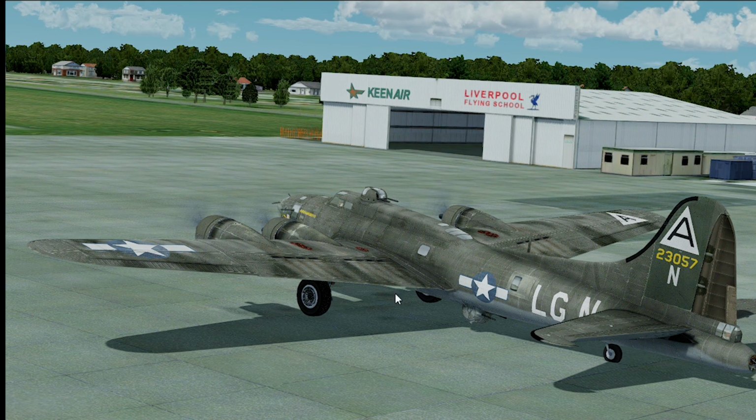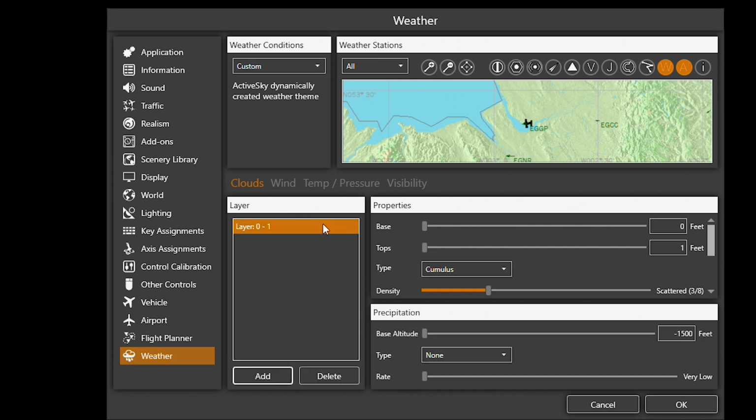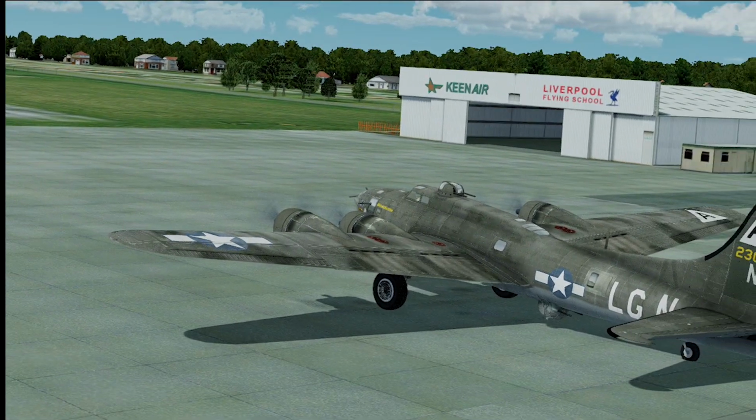But that True Sky stuff, if we want to use that, if we go up to the weather setting here and we have a look at that, we will be able to add layers of cloud, so you can mess around with the sort of base and the tops and what have you, and it will let you do cirrus, cumulus, stratus, thunderstorm, and then if you make a rain layer, you can mess around with the precipitation type, rain and snow, and the rate of it and all that kind of stuff. So there are a number of things that you can mess around with weather-wise if you prefer to use that with the atmospherics, and it does look a lot more realistic. I do think that's pretty cool.